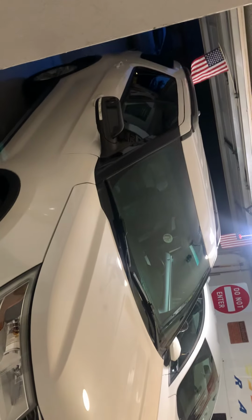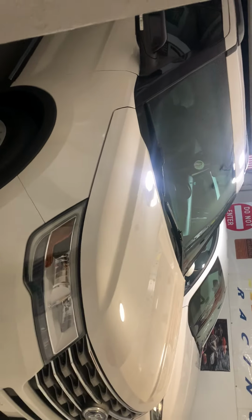Let's do personal starter vehicles. So first one is the 2016 Ford Explorer XLT.